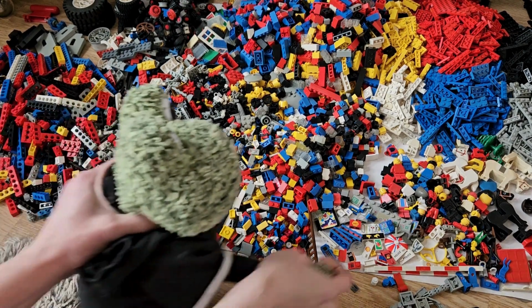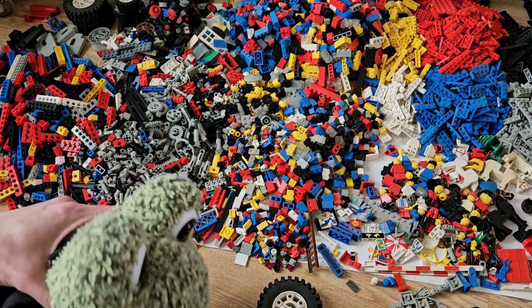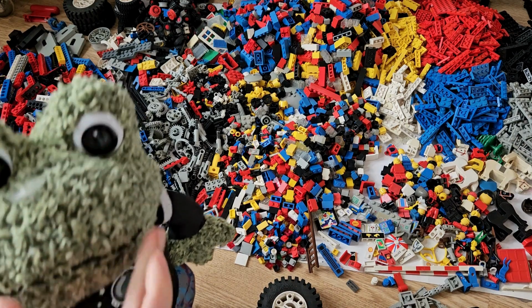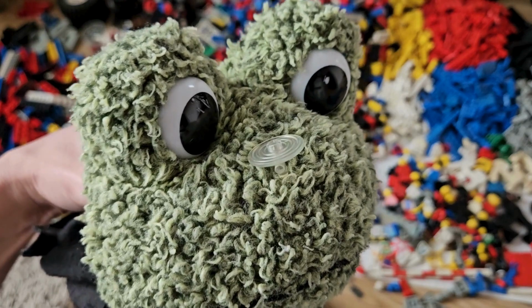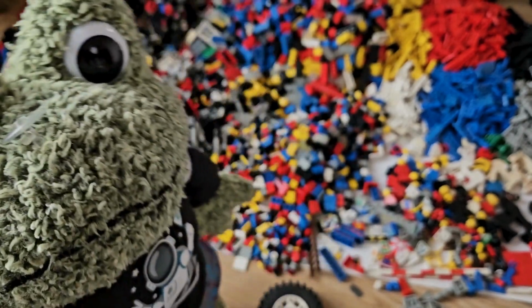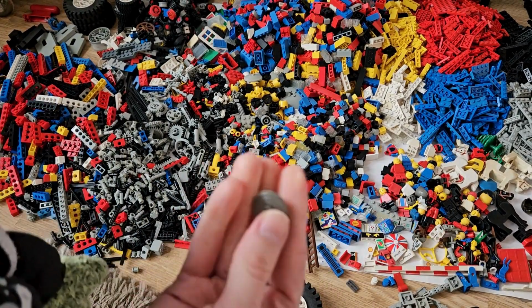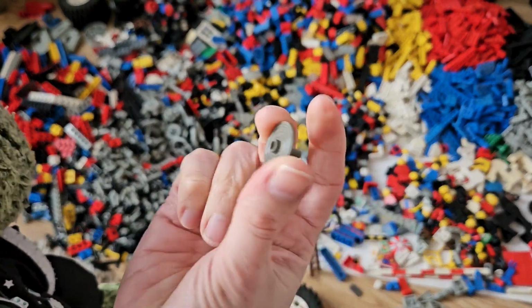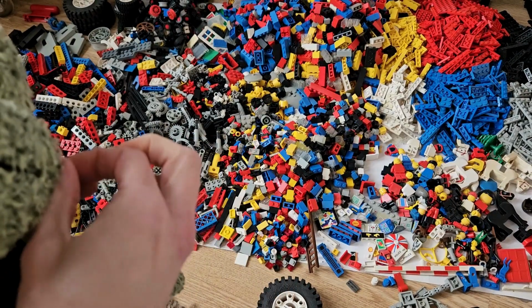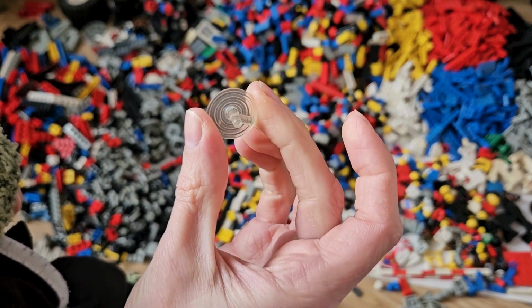Ah, and so this. I was so happy. Oh, I've dropped it. Okay, hang on. So this part here, which you can see, is a shield. Let me just fetch you this one. So this is what it looks like in grey, and this is the transparent piece.